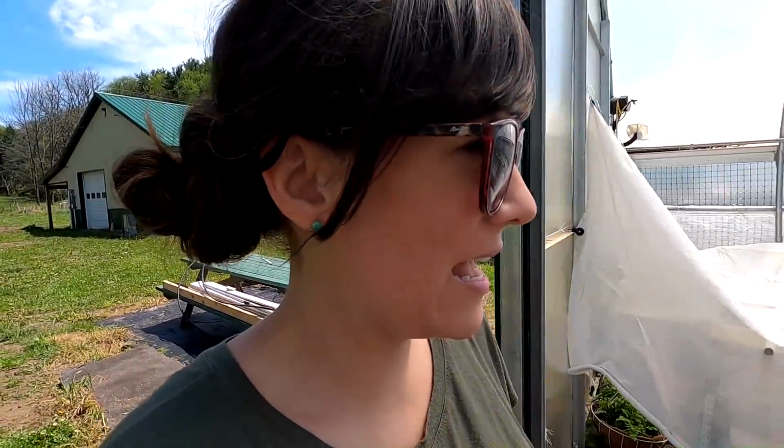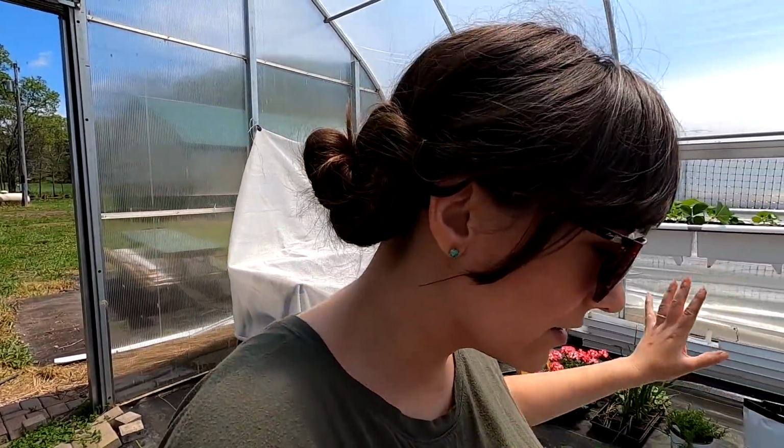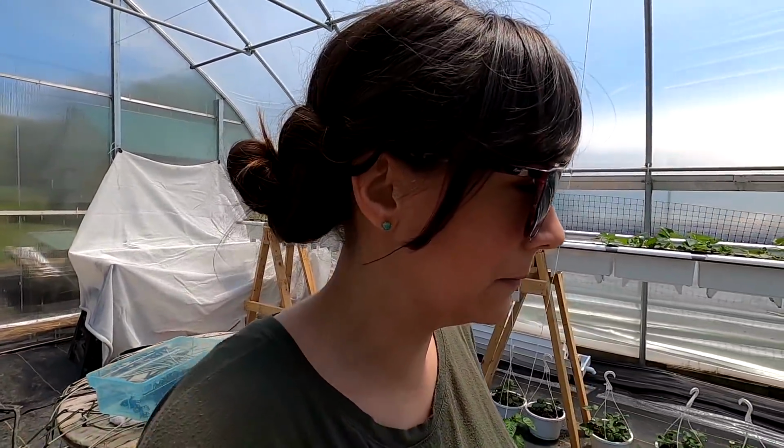Out here in the high tunnel, I'm gonna start taking some of my hanging baskets home, and I know Mom's gonna start getting hers up to the house too. That way we get it all cleared out, ready for Dad to install our dosatron system.